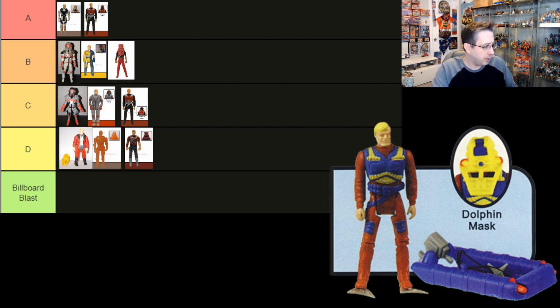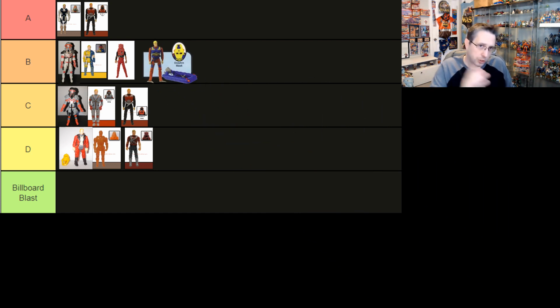So for this one here, I'm going to give it a B because it's not Ultra Flash itself, but because of the cool color design and just because of the fact that it wasn't something that I had a ton of affiliation for when I was a kid. There's another figure in the adventure packs that I played with all the time, and I'm sure we'll get to it in a second here. So that's a B.